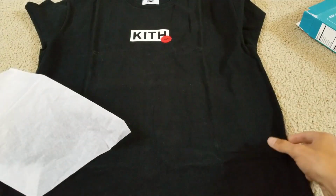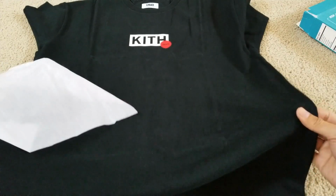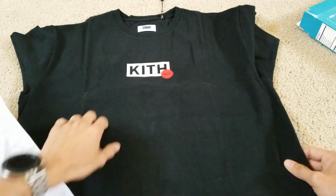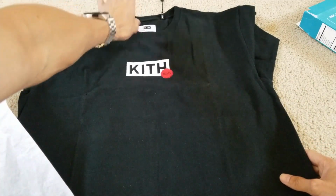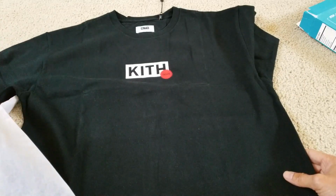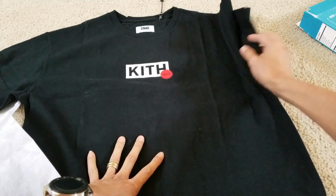I like the KITH t-shirt. This is a pretty good material. It is thicker compared to Supreme or the Palace skateboards. Or maybe it's kind of like a Palace skateboard. Sometimes the Palace skateboards come pretty thick.